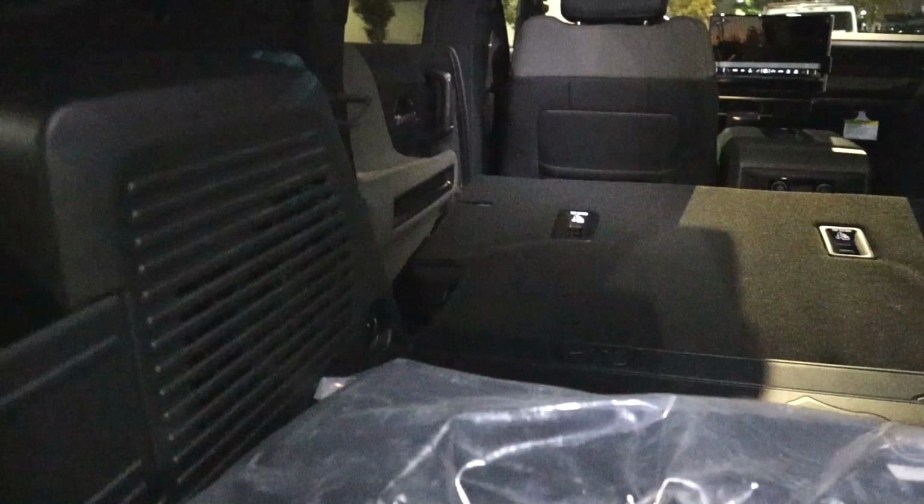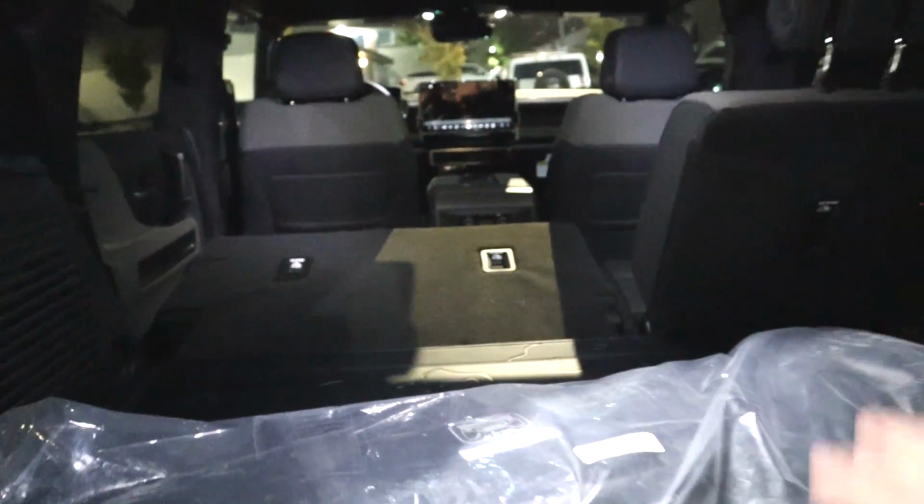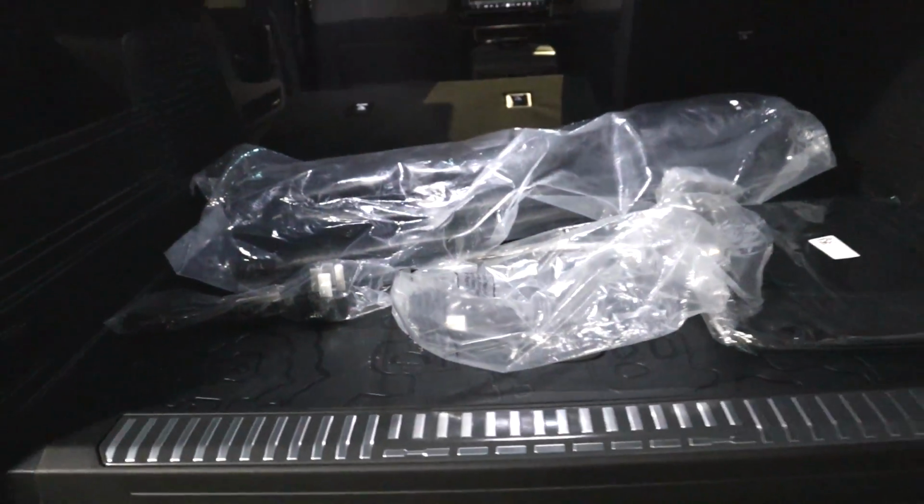And as you'll notice here, it is a pretty flat loading floor. So this pretty much turns into kind of like a truck bed area where you can load large items. These are actually your bags that you can store those roof panels to put into that front trunk. And then underneath here, you have a small compartment, which is where you can store that I-bar and your charging cable equipment.